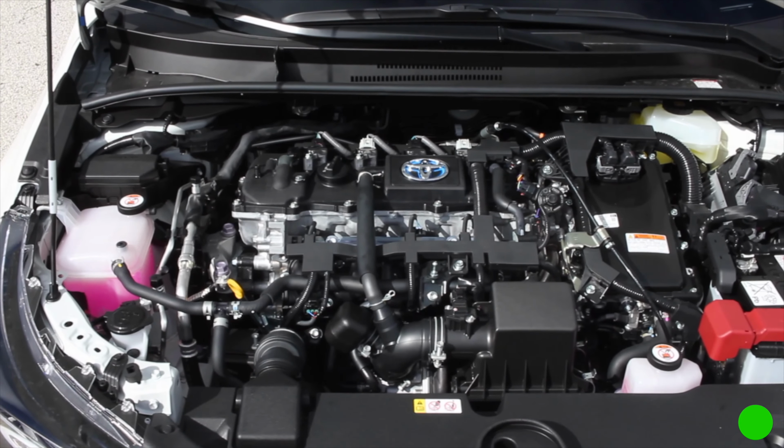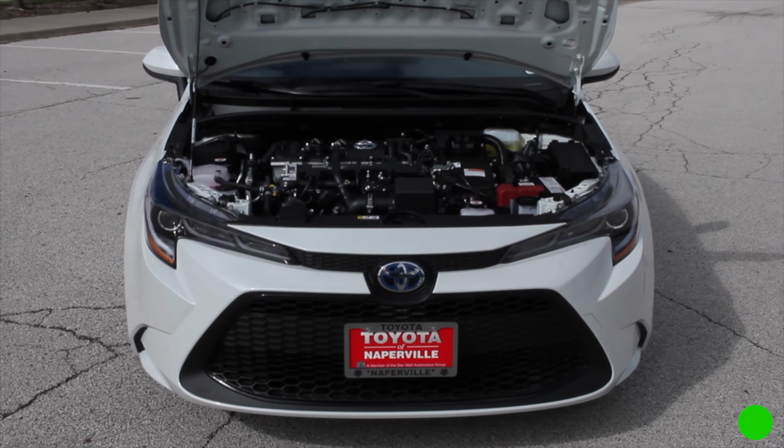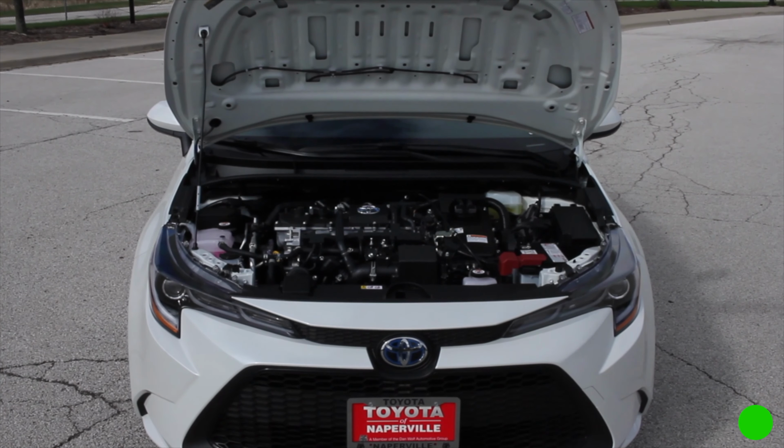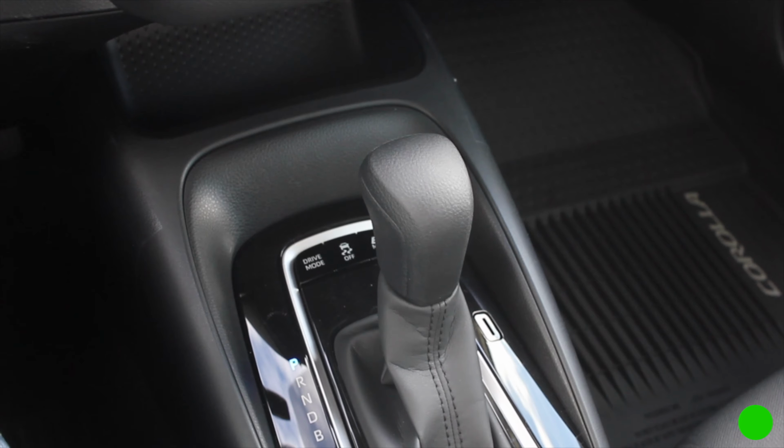Well, up front is a 1.8 liter inline four with a hybrid system. You are able to drive in full EV mode in the hybrid under certain speeds. Paired to it is a CVT transmission.